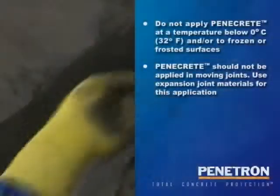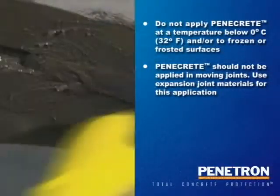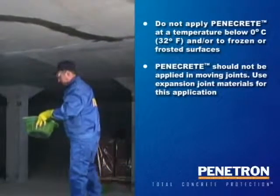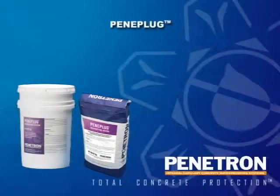As soon as the applied Penecrete mortar sets, normally within 1 to 2 hours after application, the top surface should be treated with a coat of Penetron. Do not apply Penecrete at a temperature below 0 degrees Celsius or to frozen or frosted surfaces. Penecrete should not be applied in moving joints. Use expansion joint materials for this application.